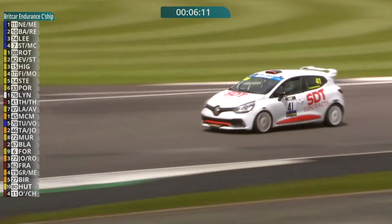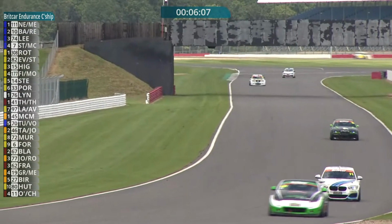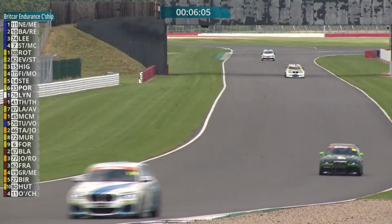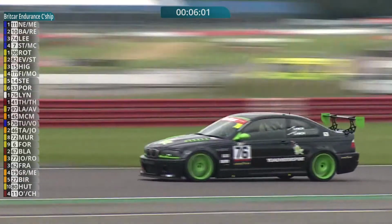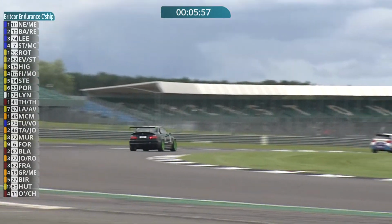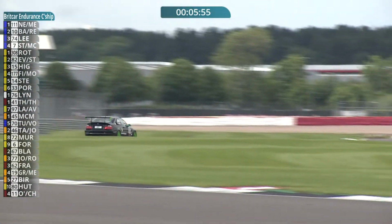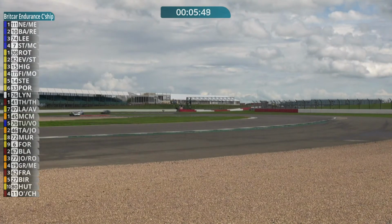The Clio class, that's being led by a clear margin by the Thompsons. There they are. Steve Thompson in 12th overall. The second of the Clios is James Black, who's down in 19th. Sarah Franklin 3rd in the Clio class. What happened to Anton Spires? Where's he got to? No, he's down in 26th. He's 5th in class behind Matt Sherrington in the number 11 Clio.